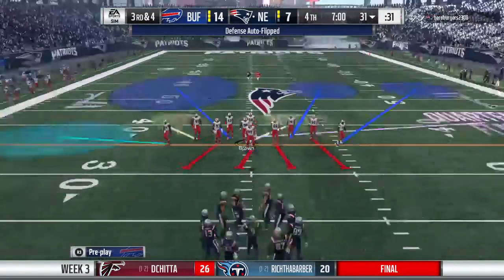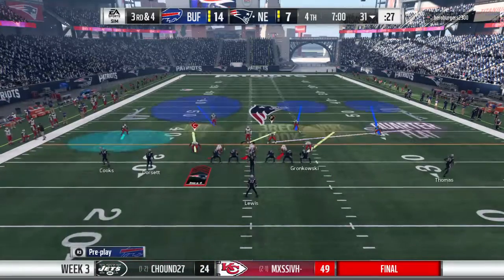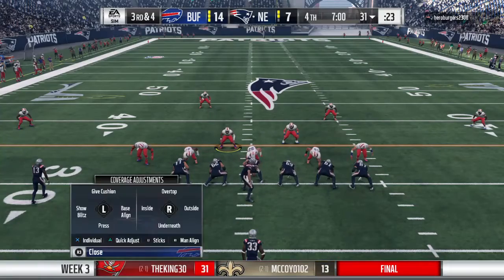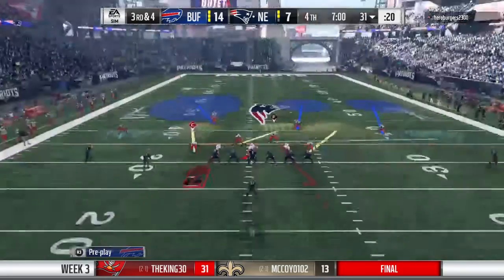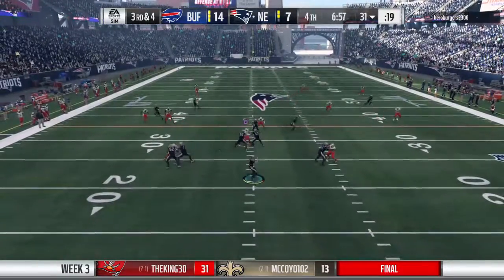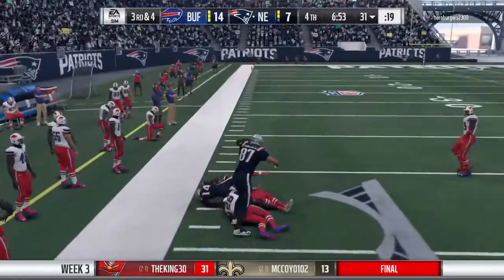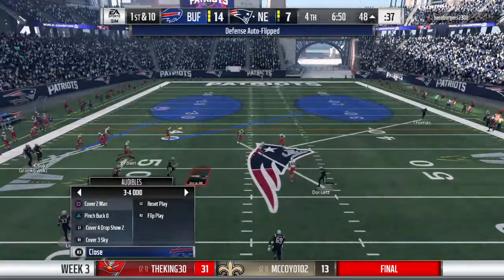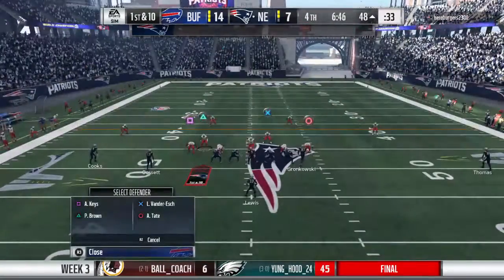New England on 3rd down. They've converted just 2 for 6 thus far. This is 3rd and 4. Back to throw, Stafford. This is caught, it's Cooks. And he'll be taken down, but not before he gets into enemy territory. A good pickup there, a 22.